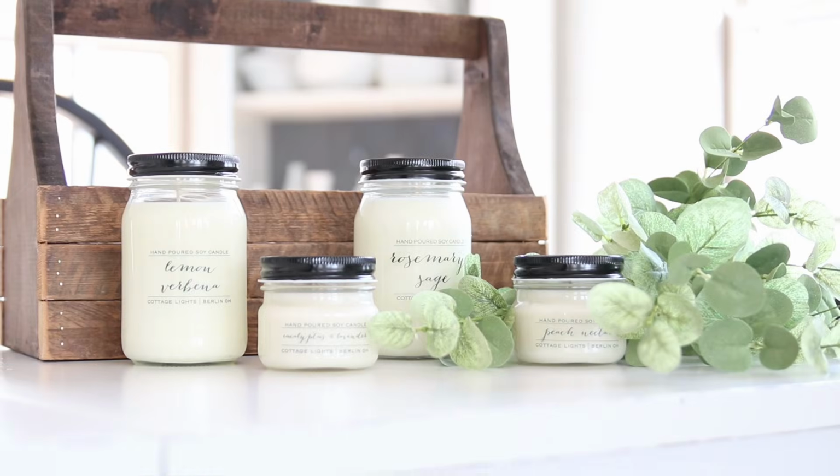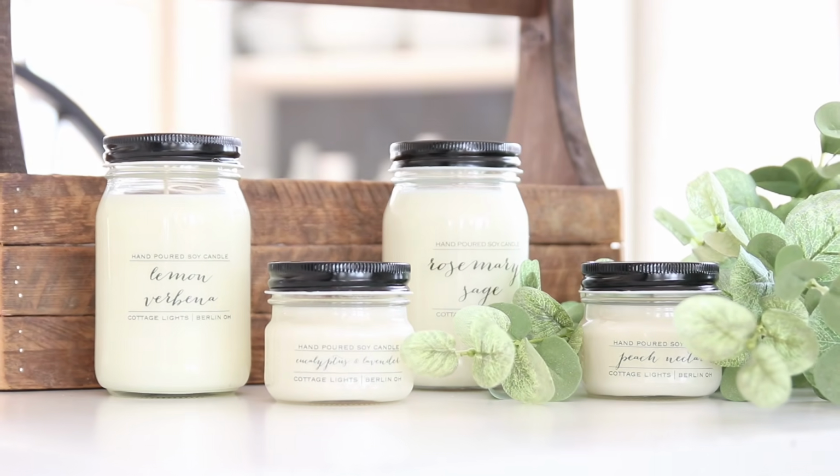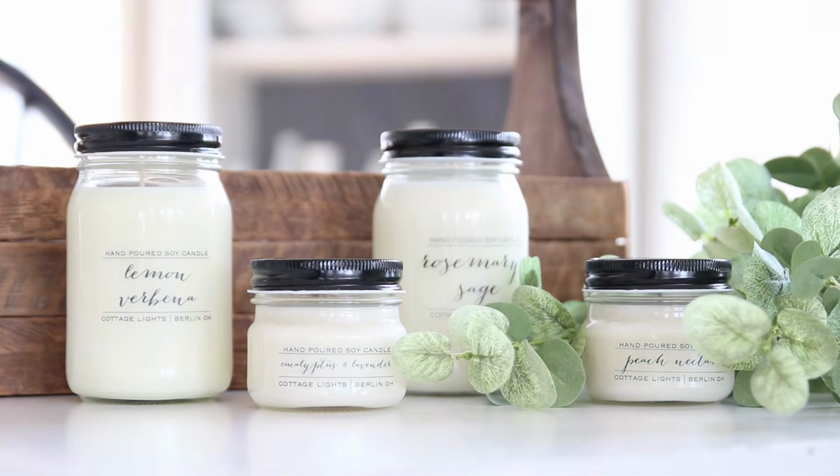And I have one more exciting announcement to make. I have some new candle scents coming up here for the spring season. I've had so much fun working with my friend from local here. She pours all the candles and she does an amazing job. These candles are all natural soy wax and they are hand poured with natural scents and they smell amazing. I'm usually not one to, I can't handle strong scents, but all of these candles I just love. They're kind of soft smelling and they're not the headachy kind that you smell sometimes that are just way too strong.